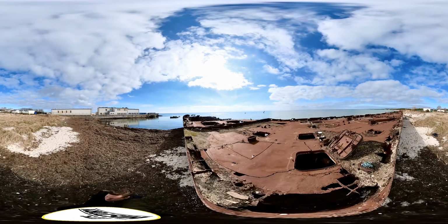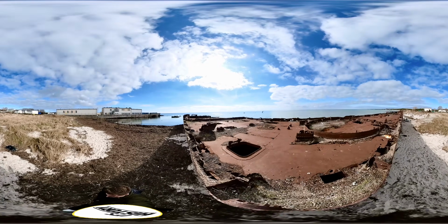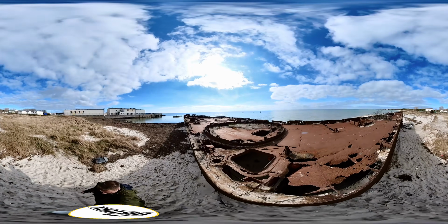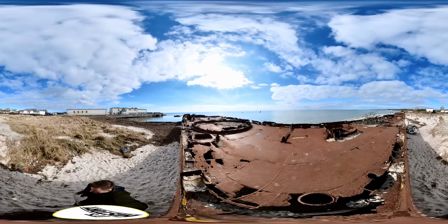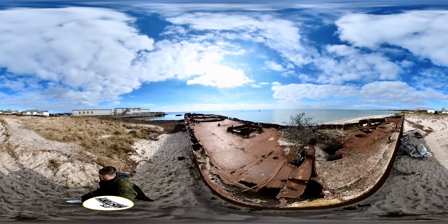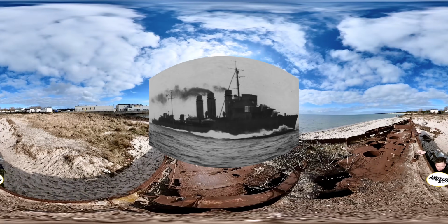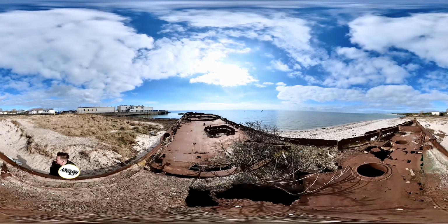The vessel was ordered on April the 2nd, 1926, laid down on the 19th of February, 1927, and launched on July the 10th, 1928. Commissioned on July the 8th, 1930, this ship was 106.9 meters long with a 10.5 meter beam and a 3.5 meter draught. It was well armed and had a top speed of 33.8 knots, or 62.6 kilometers per hour.